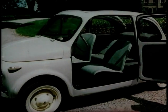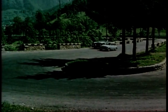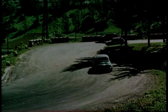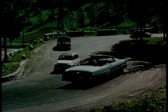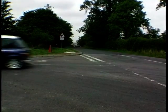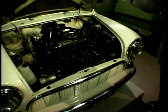And from Italy came the problem. How do you get Mama, Papa and their children into the smallest possible and the most economical package? The answer there, Fiat's inimitable 500. And finally, Alex Issigonis's marvel, the Mini, drawn literally on the back of a fag packet, with its transverse engine and gearbox in the sump.